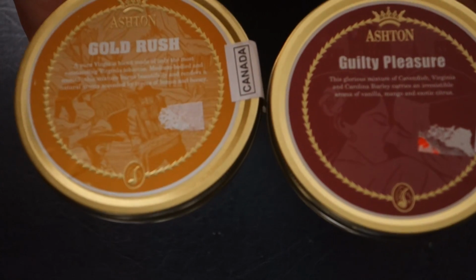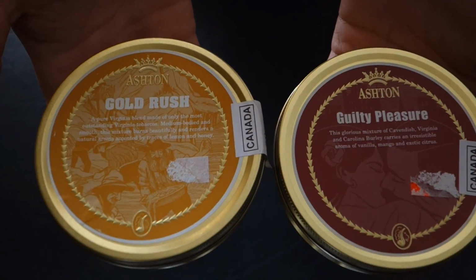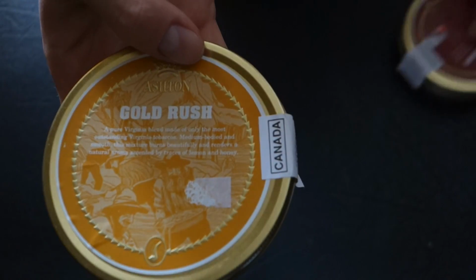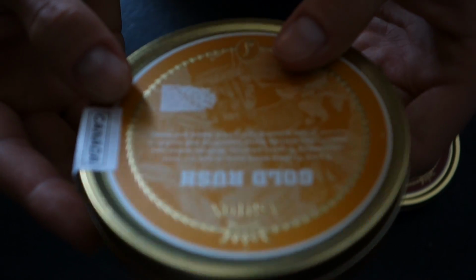Moving on, let's take a look at these first. These are two tins of Ashton. They make some great cigars, especially the Virgin Sun Grown cigars. So if you haven't tried those, I'd recommend it if you smoke cigars. Let's take a look at Gold Rush, this first one here. The description says a pure Virginia blend. Maybe you can read it there.